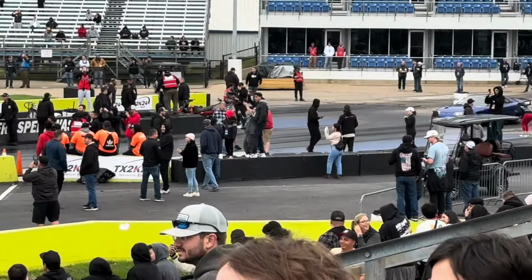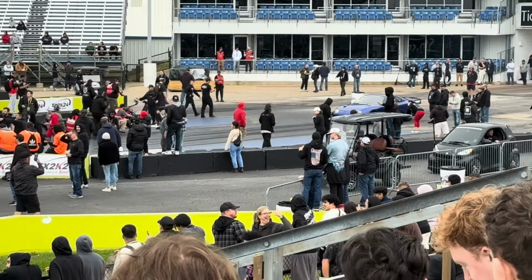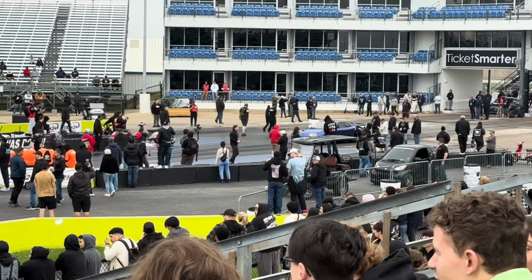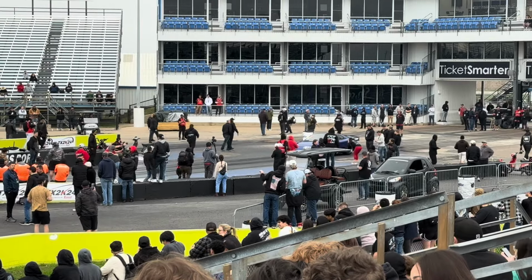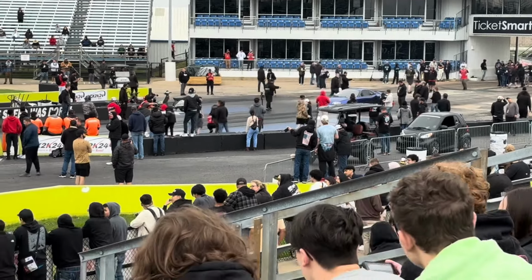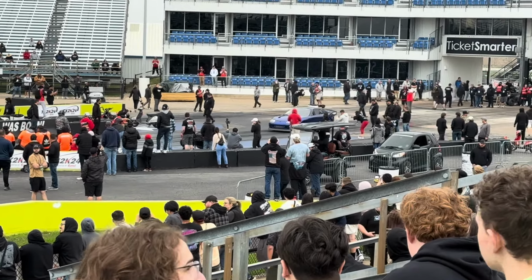Early from the truck, but a 1.071 60 foot. You tell me that we don't have traction here at Texas Motorplex, I will give you the digits to prove you wrong. 1.14 on the 60 foot for Eric Leferrier, but has problems just after that. It's out of gas early.